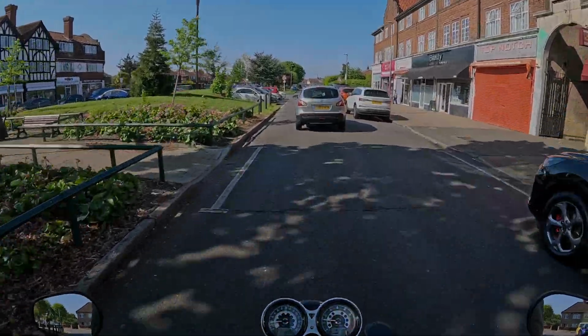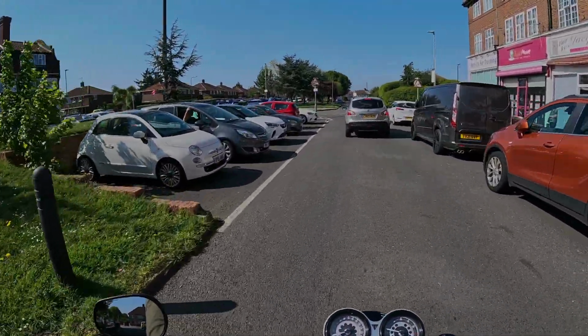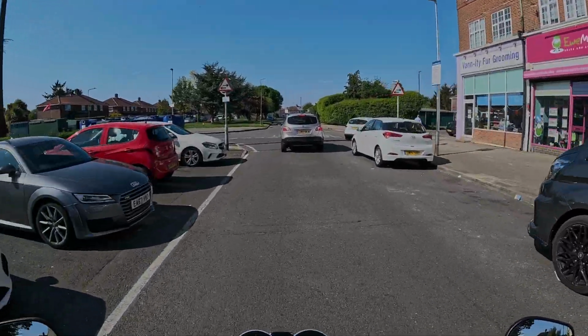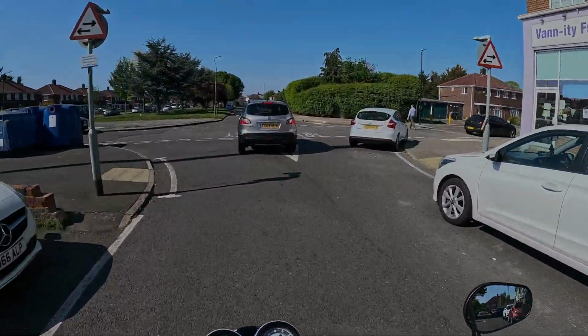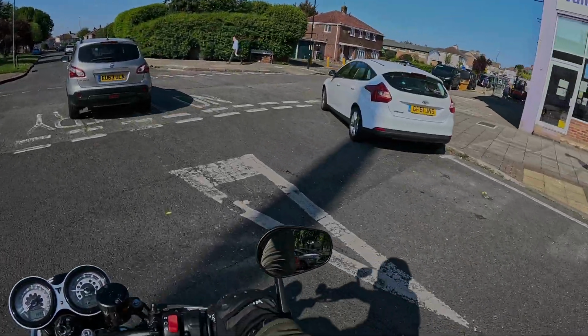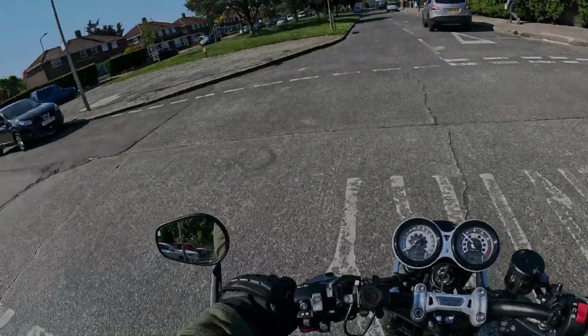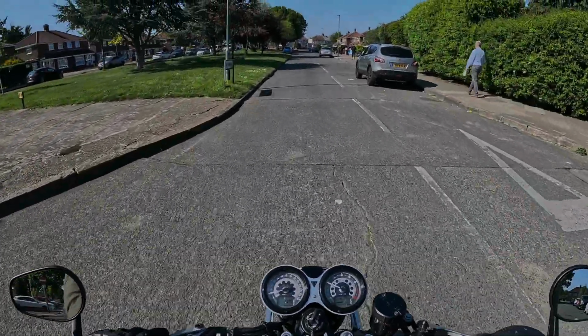There we go. Probably looking for parking as well. And here you want to peep and creep because this visibility is really bad. They want to see you do this. So, yeah, very good. And then we continue.